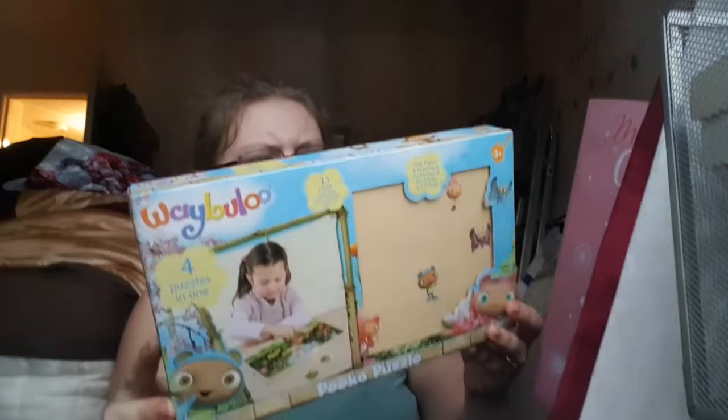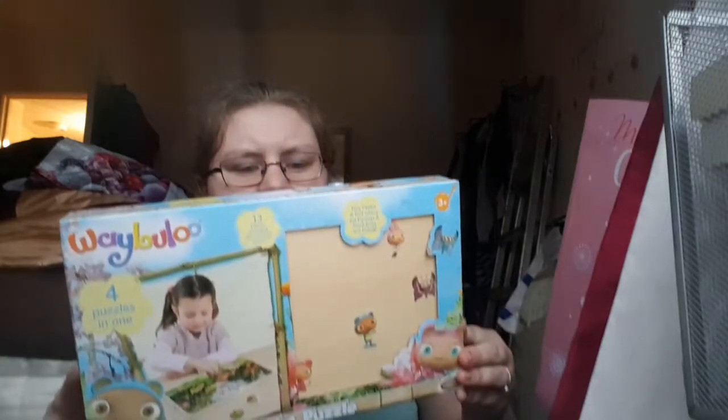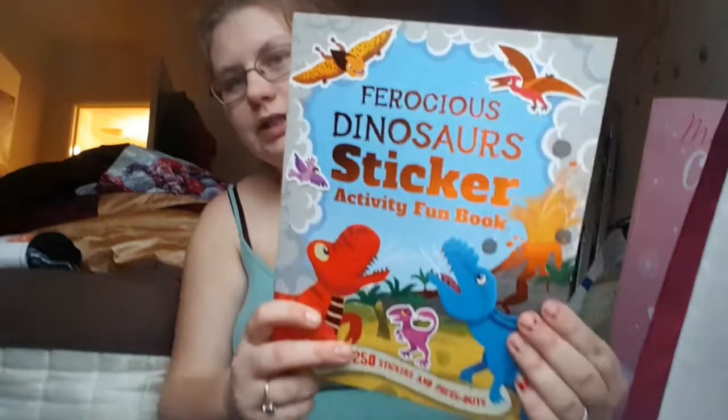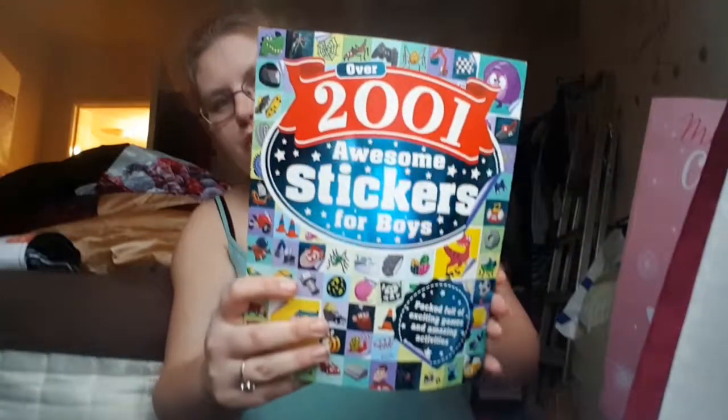A game where you play peekaboo and find where the Pip-lings and Narwhal bugs are hiding. I'm trying to do this as quick as I can because he is only just downstairs. So yeah, the next thing I got for him was this Planes model kit. I'm just trying to get it out of the drawer. Really just this Diana sticker book, and some model mask things and some stickers. 201 stickers.